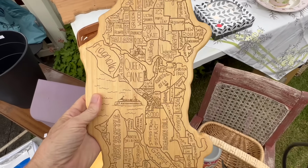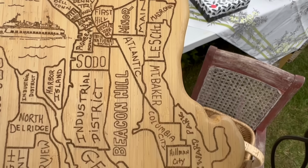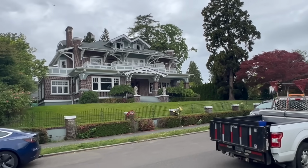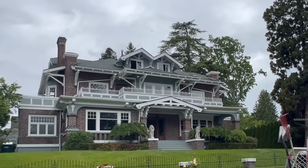Hey, we can see where we are. This is Seattle. And there is Mount Baker. That's where all the sales are today. Not too far from downtown. Well, this is a good neighborhood, and because of that, some of these people are used to paying a lot of money for things, and I think they're asking a lot of money for things because of that.